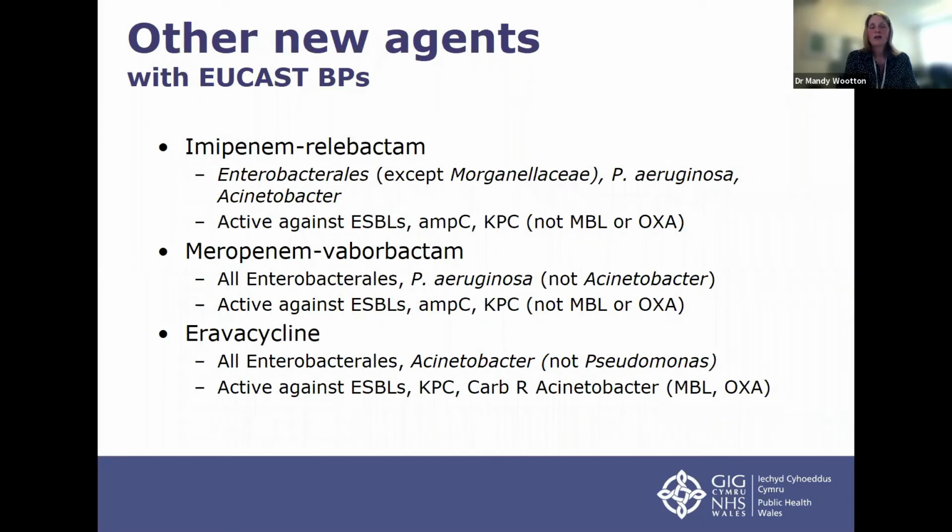Some of the other new agents on there is imipenem-relebactam, which has activity against Enterobacterales, except Morganellaceae, Pseudomonas aeruginosa, and Acinetobacter, and it's active against ESBL, AmpC, KPC, but not metallo-beta-lactamase and oxacillinases.